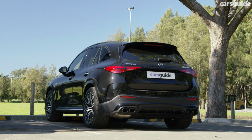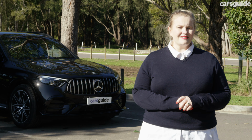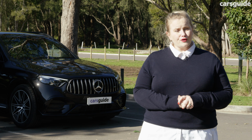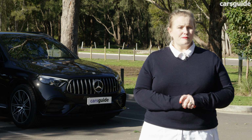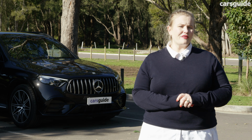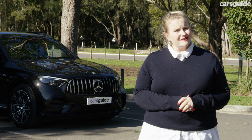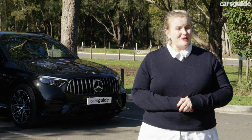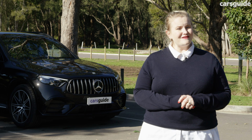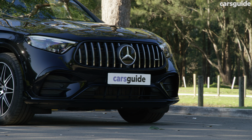The GLC comes with a 5-year unlimited kilometre warranty, which is a normal term for the class. You can pre-purchase either a 3, 4 or 5-year servicing program, and on the 5-year program it costs an average of $1,249 per service, which is pretty expensive compared to its rivals. Servicing intervals are reasonable though, at every 12 months and an extra long 25,000 kilometres, whichever occurs first.